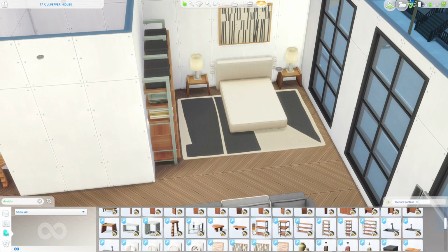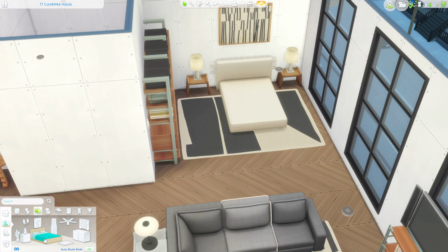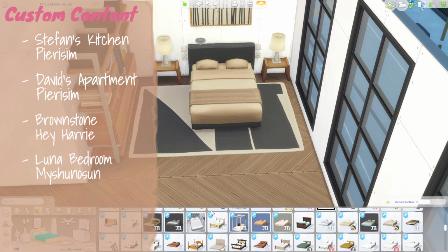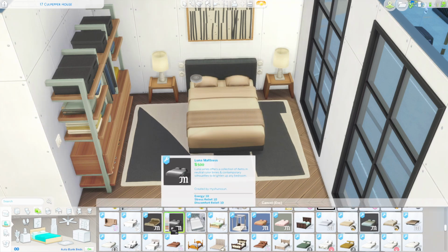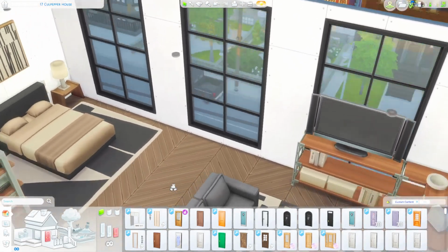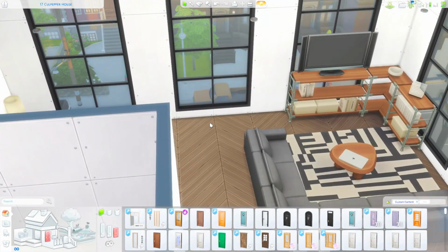I've also just realized this doesn't come with bedding, so we have to go and choose another bedding as well. I actually went for the Lunar mattress from the Myshunosun CC collection, and I changed the bed head to a black or the charcoal color to match the lounge, and then I changed this Lunar mattress into a caramelly color that sort of ties in with everything else. But I do think there's still enough space to put a little office here or at the back of the lounge. I'm thinking here though.